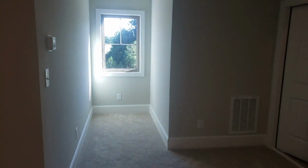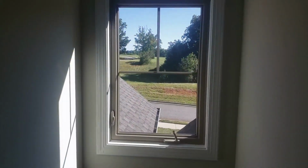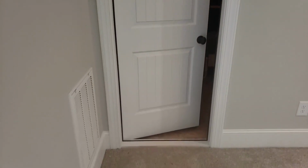And then there's your window. It's a casement window you can crank out. But you can see what's going on in the neighborhood, on the golf course, etc. And over here, attic space. I like a full door. I don't like those little doors. I avoid them when I can. I don't like to bump my head getting Christmas decorations out, and we built a nice big platform in here for lots of storage.